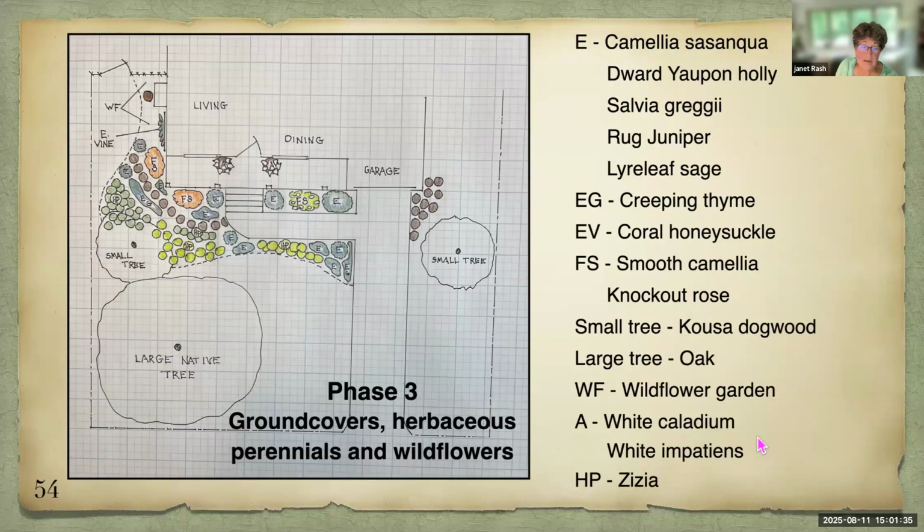This is phase 3. There's a lot of small, low herbaceous plants coming in phase 3. The wildflower garden has been added around the fireplace and in front of the coral honeysuckle. We've put in creeping thyme to grow around the stepping stones. We've put in so many beautiful areas of herbaceous plants that are going to fill in and do beautifully here and give them wildlife support. We've got zizia, and we've got a lot of repetition here. The lyreleaf sage and things like that is all going to be repeated. This is phase 3.